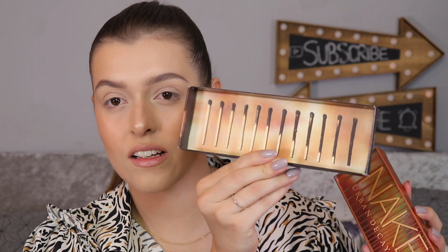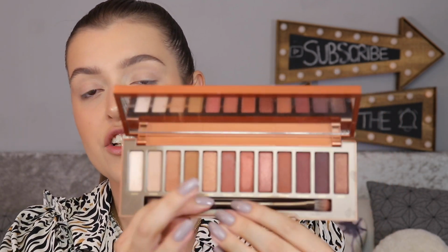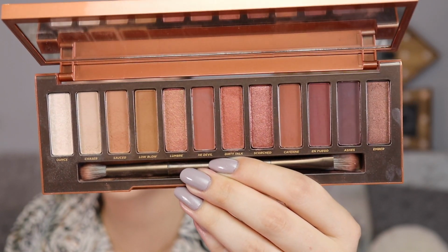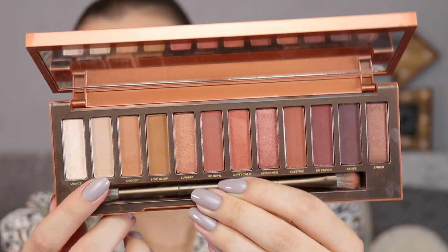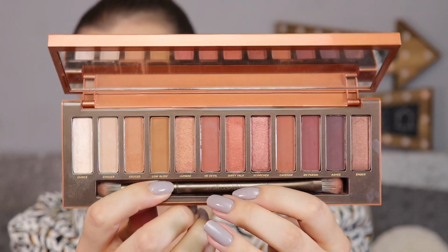Even inside, it's got these matches. They had a whole Naked Heat collection. I think this is a really cool collection. The packaging was sleek, everything about it was sleek. And inside, of course, you get the iconic mirror and iconic brush that you get with the Naked collection, and these 12 very warm, very red toned shadows, going from a warm neutral brown to red to warm purpley reds, all in this palette.